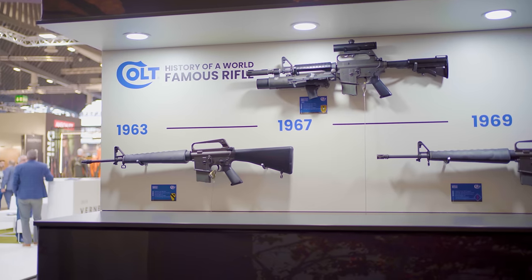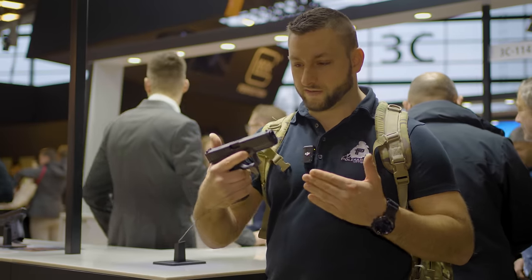I was really excited about this until I found out that it's airsoft. This is the new Glock handgun.